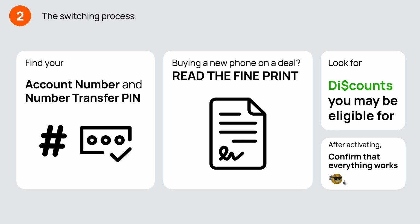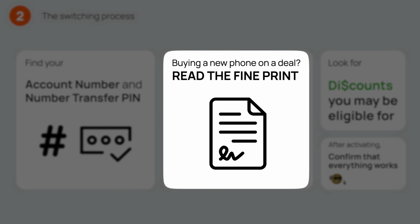If possible, try to sign up online since it's most convenient, and they usually charge activation fees if you go through the carrier stores. If you're getting new phones through carrier financing deals, make sure you read the fine print and understand what you're getting into.